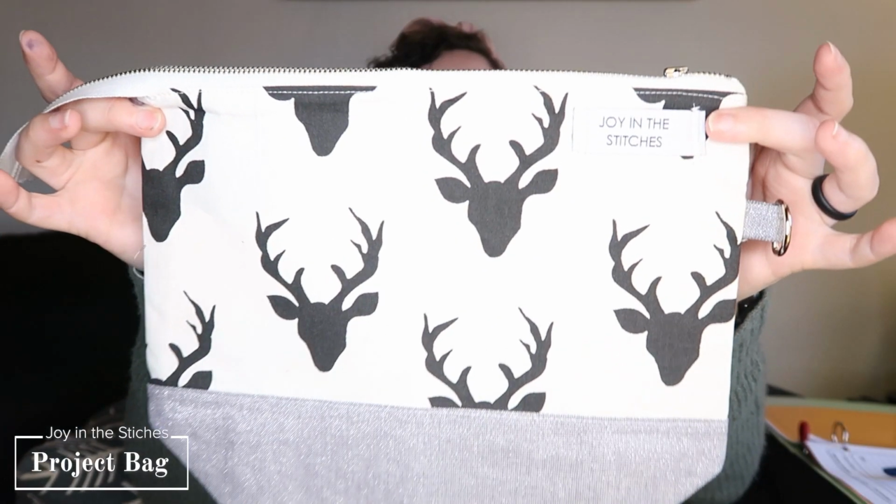Absolutely. Moose are my absolute favorite animal. If I could ever see a moose in person, I will cry. I don't know if I would actually cry, but I want to see a moose in real life. That's my goal.